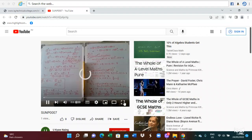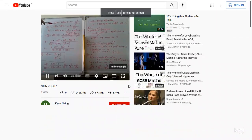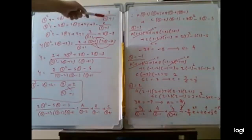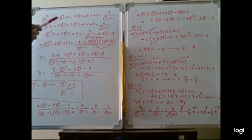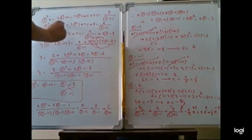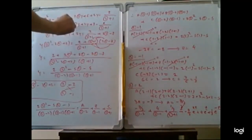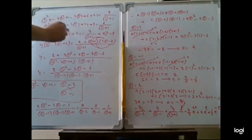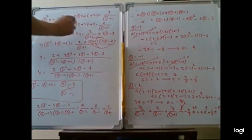Equation we got is s squared Y minus 2s plus 1 minus 3sY plus 6 plus 2Y equals 2 divided by s plus 1. So this is the Laplace equation. We write down the terms with Y: s squared Y, 3sY, and 2Y. All the terms including Y we put on the left-hand side, and the terms without Y we shift to the right-hand side.